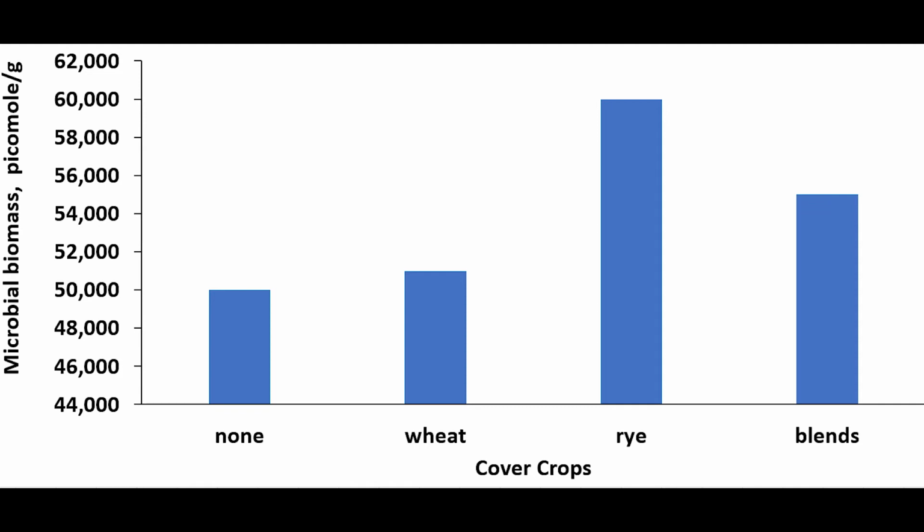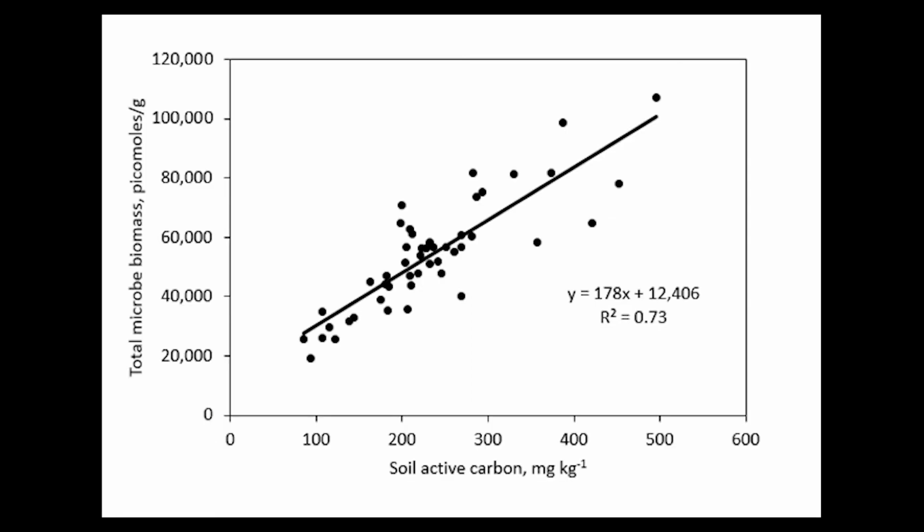This chart from the field shows only slight increases in total microbial biomass from planting cover crops. It may take 5 or more years to see the soil health benefits from cover crops in our field plots and growers' fields. The phospholipid fatty acid test is good for measuring soil microbial biomass, but it is an expensive lab procedure. It costs $50 per sample. We found that a soil active carbon test correlated well with fatty acids and only cost $10 per sample.